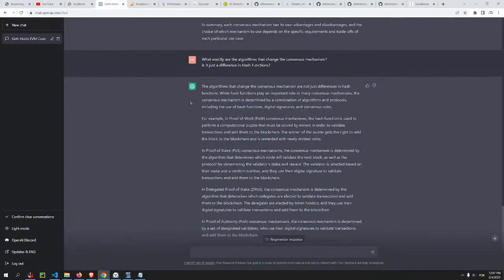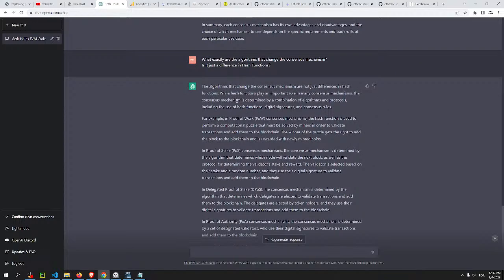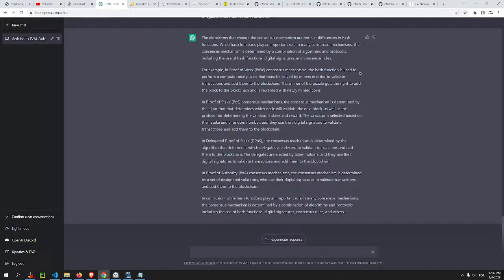I think it has to be both. The changed consensus mechanisms are not just different hash functions, although hash functions play an important role in consensus, driven by a combination of algorithms and protocols, including the use of hash functions, digital signatures, and consensus rules. The hash function is used to perform a computational puzzle. It is determined by the algorithm that determines which node will validate the next block, as well as the protocol for determining the validator's stake and rewards. The validator is selected based on their stake and a random number. This mechanism is determined by the algorithms that determine which delegates are elected.